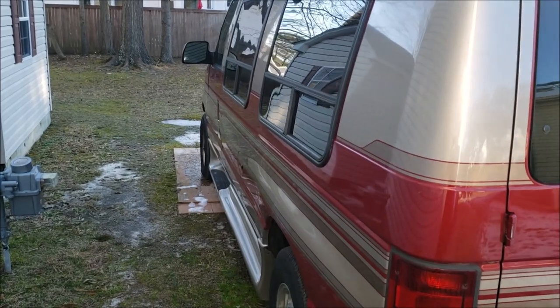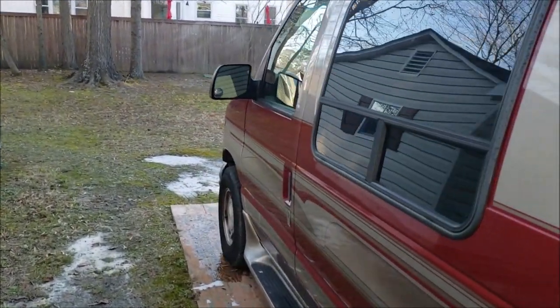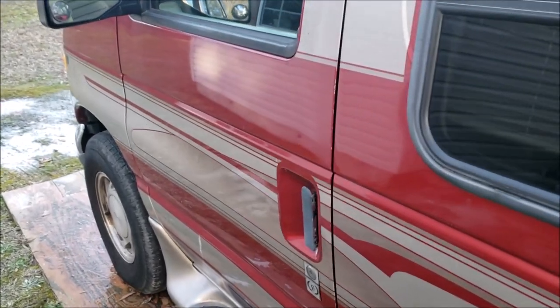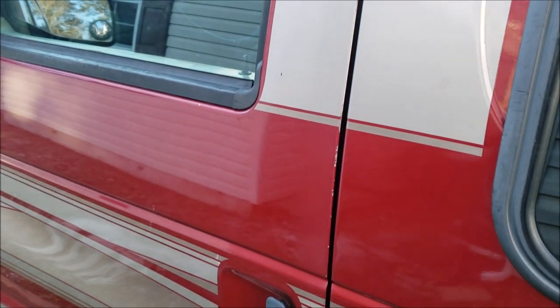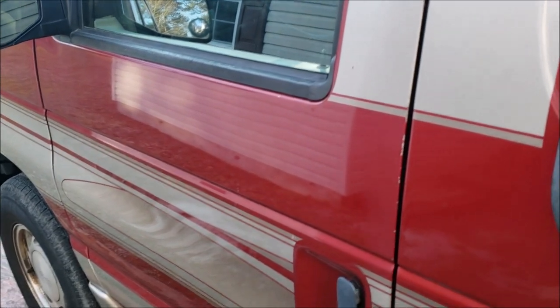All right, folks, and here she is. This is the vehicle that is replacing my Yukon. It is a 2002 Ford E150 conversion van. And I'm just going to do a quick cold start on it. You guys and gals are going to get an in-depth review on this probably in the next couple of weeks, but I have to get some paintwork done to it first.